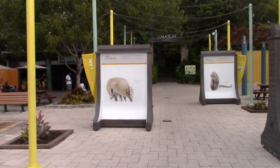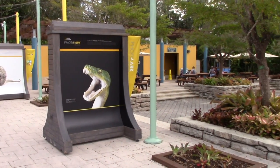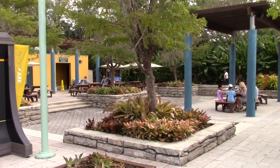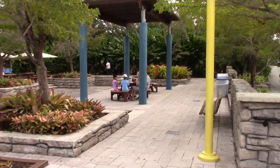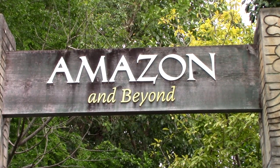This is the entrance to Amazon and Beyond. I'm pretty sure this is the newest portion of this zoo because it's really, really nice looking. Alright, Amazon and Beyond. Let's go check this section out.